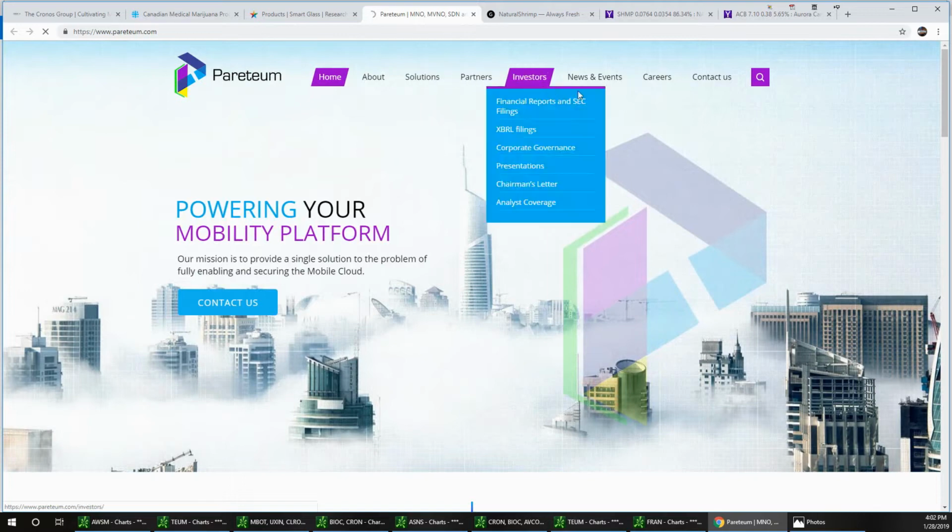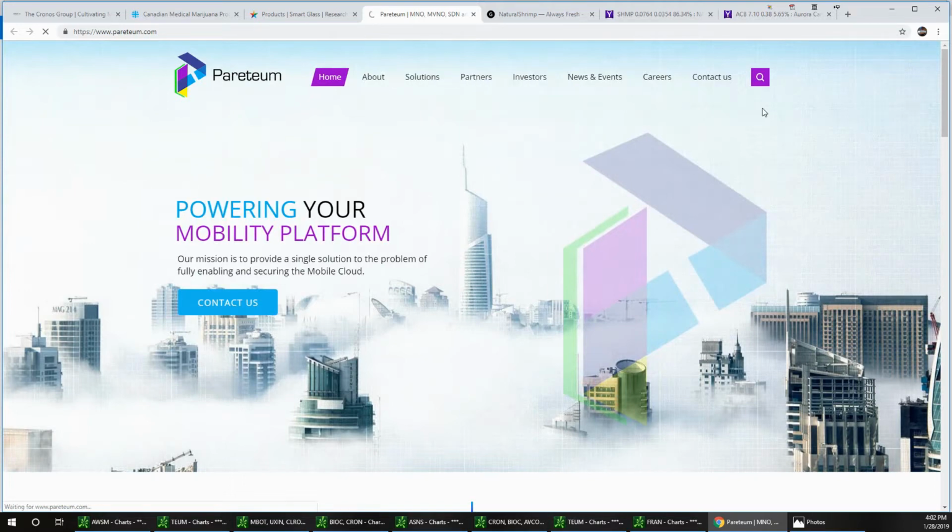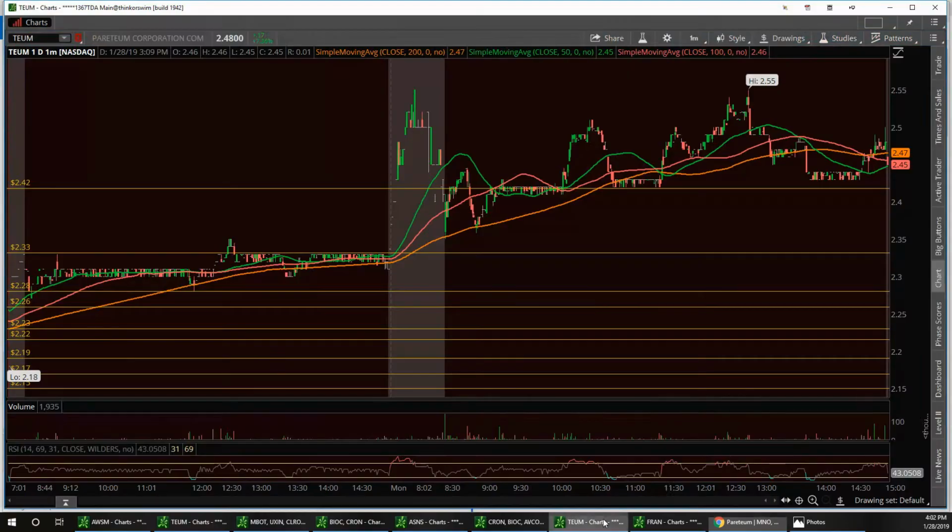This stock came up earlier today. I just for some reason looked at the chart a little closer, and I was really impressed with the weekly chart.